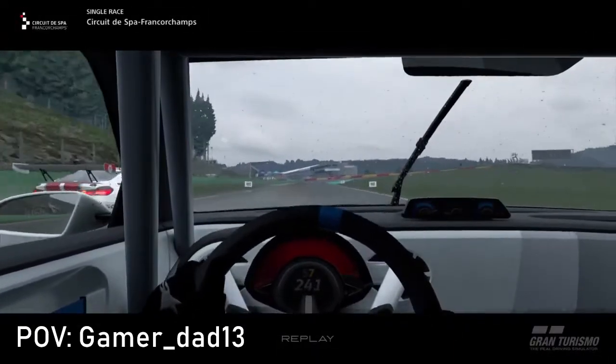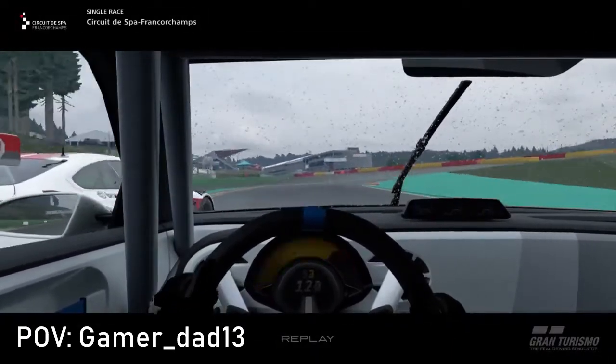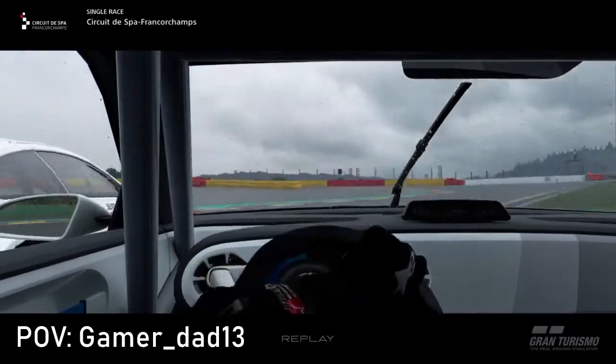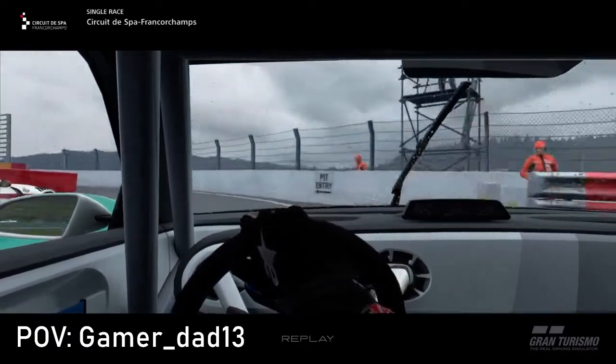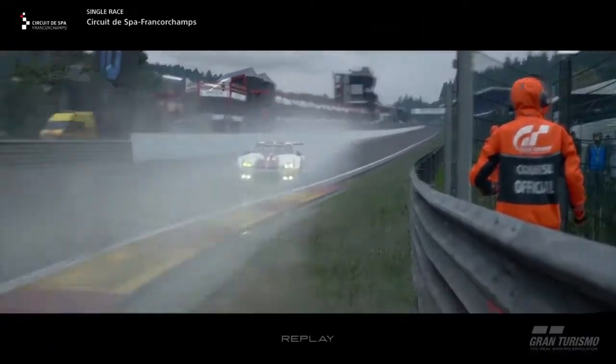A little bit later in the race, still side by side, still battling, and we're actually going to try and go into the pits at the same exact time. Usually that doesn't work out too well. I didn't know he was pitting, he didn't know I was pitting, but in the end it didn't really matter there.